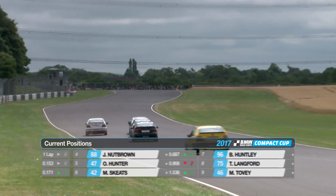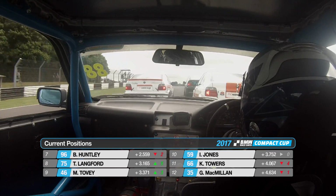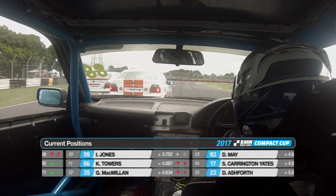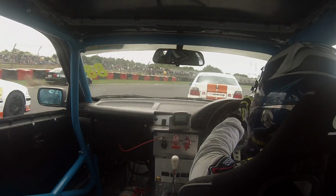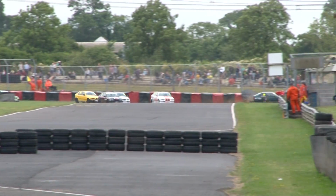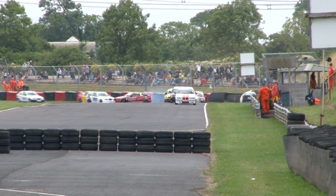It looks like Matt Parks has gone through. Brilliantly judged that was from Matt Parks. On board now in 4th place with James Nutbrown. He's joining in the action as well. Onto the brakes at the top of the hill. Big lock up from the front of the pack. That was Parks who's sideways and off. Matt Parks off onto the grass, and bang, into the tyre wall he goes. What a shame for Matt Parks, who just got himself into the lead.